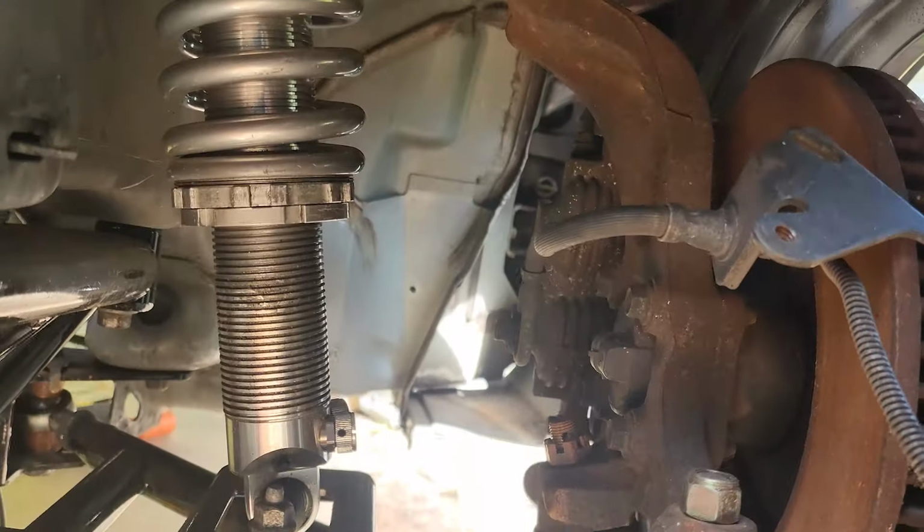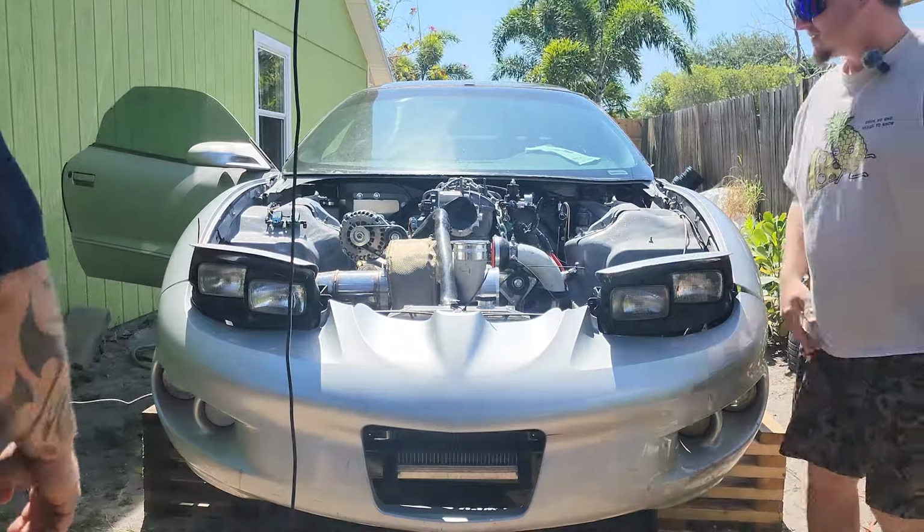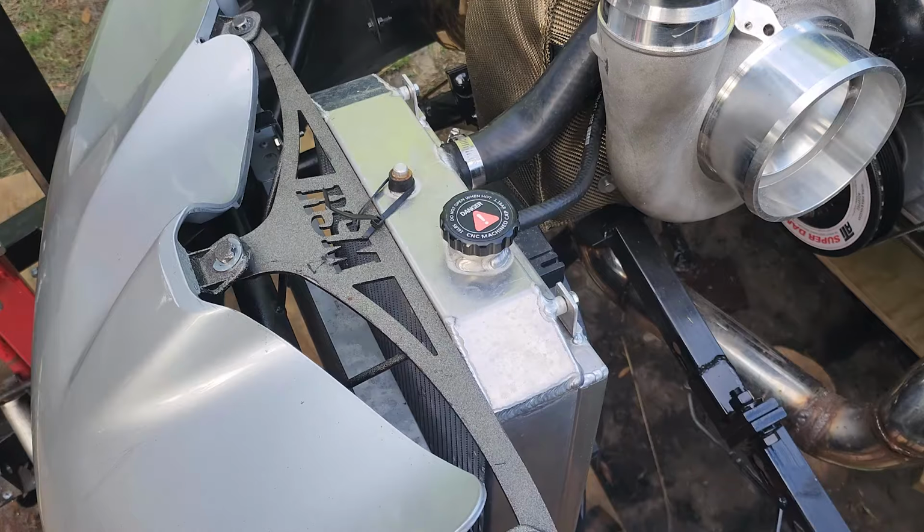You like the skinnies up front? Oh yeah. I think that's probably my favorite part of the whole build. Have you ever driven with skinnies? Nah. No. Nope.